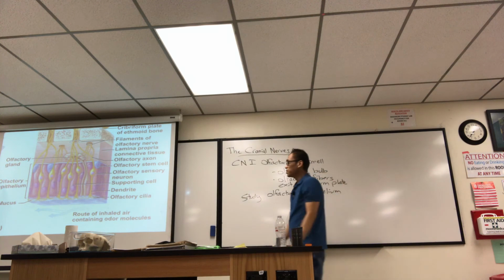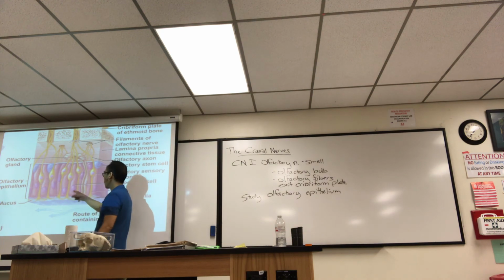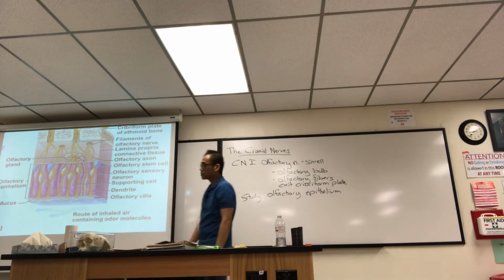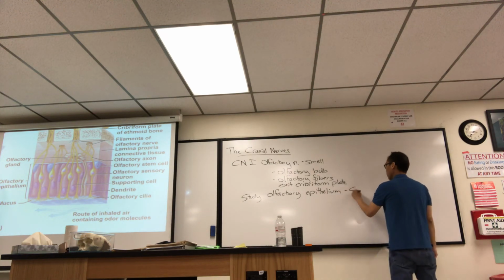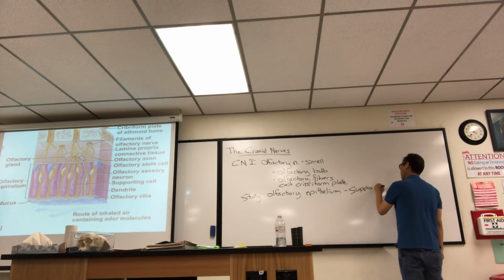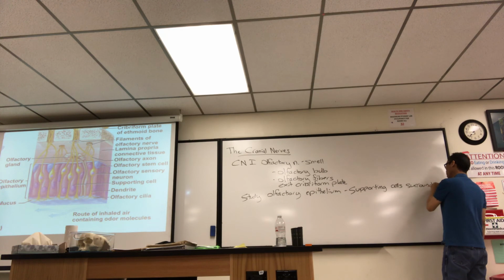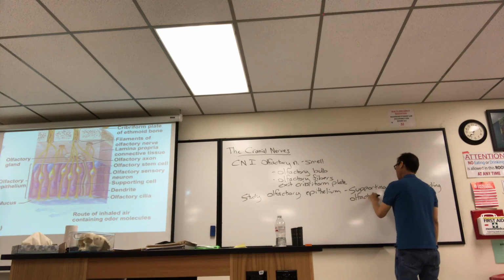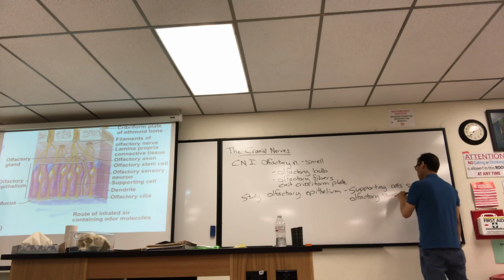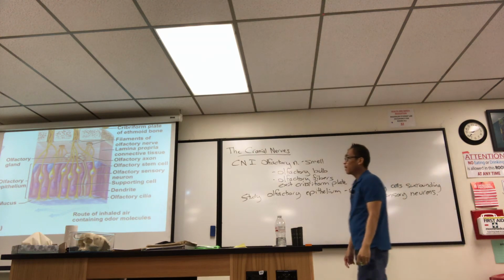I would say just what is an epithelium? Well, it's basically these supporting cells, these epithelial cells. Let's call them supporting cells. And they surround the olfactory sensory neurons. So that's what the olfactory epithelium is. It's basically supporting cells surrounding olfactory sensory neurons.